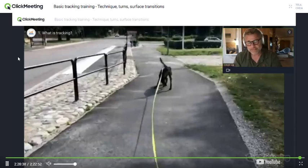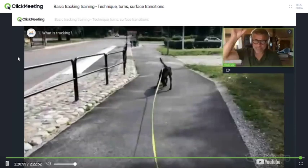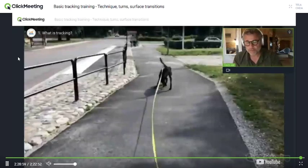If we set the track that is aged for 1 or 2 hours, then much of the airborne scent is gone, which will make it easier for the dog to stay in the track on the ground, but it will not get the chance to discriminate away this scent cloud. So I prefer setting the tracks and having them completely fresh when I start.